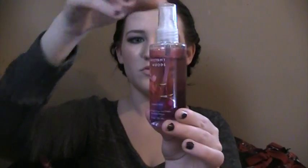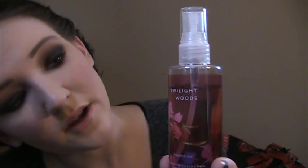Let's see, next is the Revlon Skin Lights. I didn't use this at all this month, so there's no progress to show. This is something I'll probably definitely use more in the spring and summer. Next is Twilight Woods. I think I've worn this once or twice this month, but I really didn't wear it a lot, so I feel like it's probably the same, but you can kind of see if I quit moving. It's about the word Twilight. So there's that.